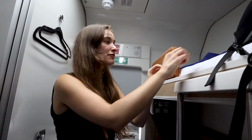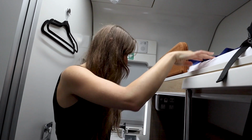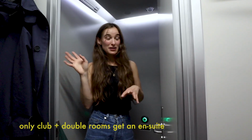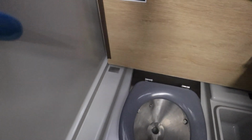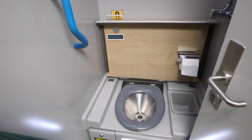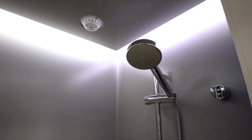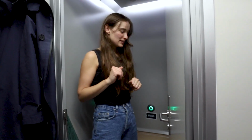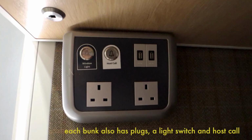Also, both bunks have this fabric thing, and I think that's to put your bag or your suitcase on it, which I think is just a nice touch. Okay, and this is the shower, so there's also a toilet in here. Lifts up like this, and there's toilet paper there. And the shower's here. I think I'm going to have to sit down and shower, which will be a strange sensation, but I'll try it. The towels are here, and then there's a mirror here.